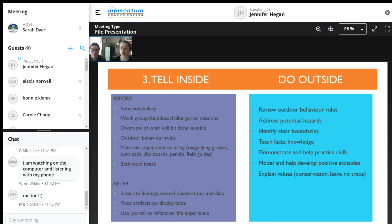And you've talked to them about the hazards, like bears, which is a really big thing for us in the north. We just be open and honest about that, and that's a really good way to get the kids to pay attention. And that's part of identifying the boundaries and teaching the facts and knowledge. I mean, you have experience. Well, that part is mostly so that we don't forget the same things we teach inside, we can teach outside.